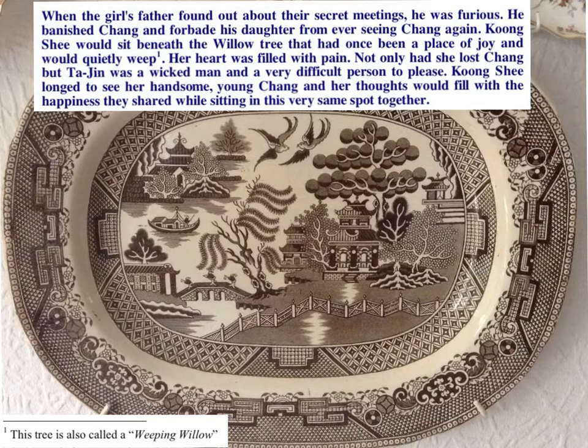Not only had she lost Chang, but Ta Jin was a wicked man and a very difficult person to please. What does wicked mean? Wicked means a bad person, a mean person. Kung Shi longed to see her handsome young Chang, and her thoughts would fill with the happiness they shared while sitting in this very same spot together. What does longed mean?